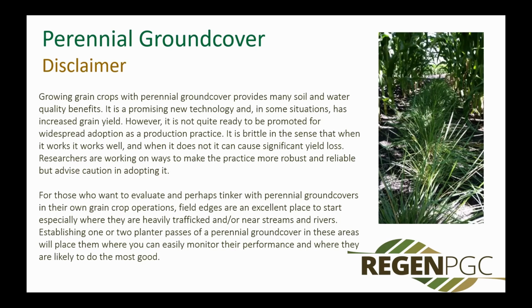We'd like to know if you're going to work with it. A good place to start is on the edge of fields. Treat it as a conservation practice initially, and then if you get it to work and you figure out how to make it work, then you can spread across your entire acreage. So with that, a little bit of caution, I'm going to hand it off to Roger.